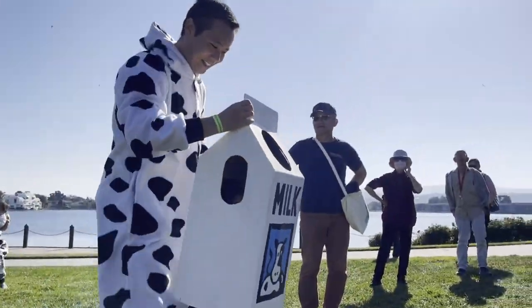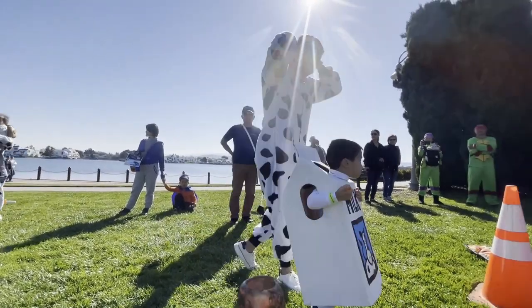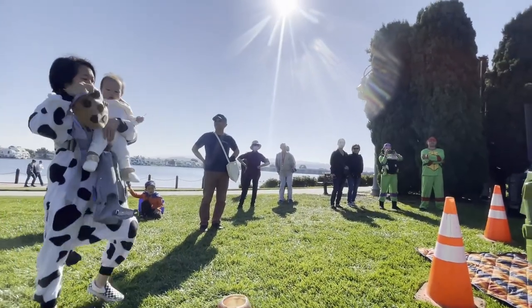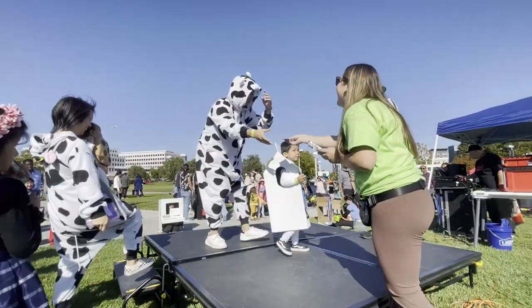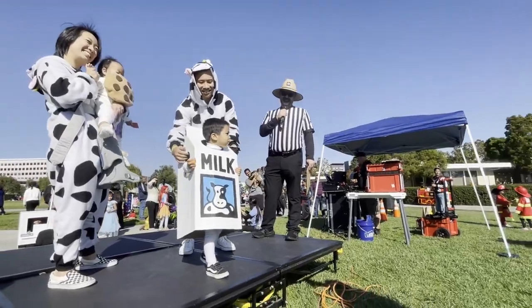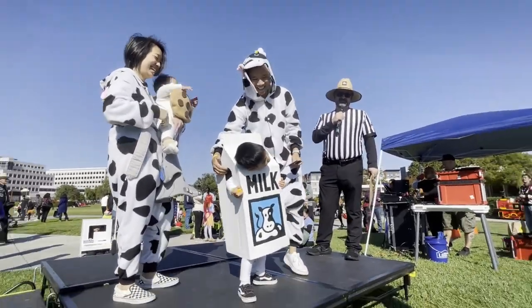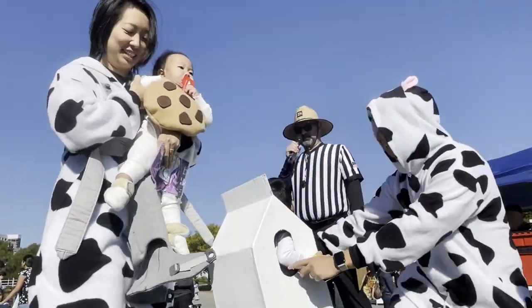The family here. Jersey cows. And the milk carton made out of cardboard. And the cookie monster the parents made for the baby. I think he's had enough milk for the day.